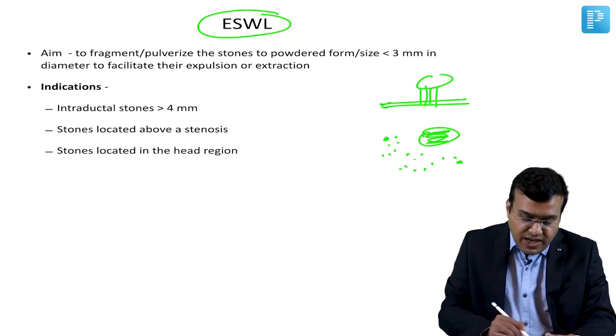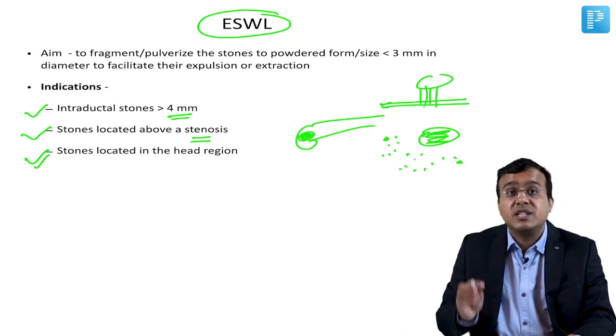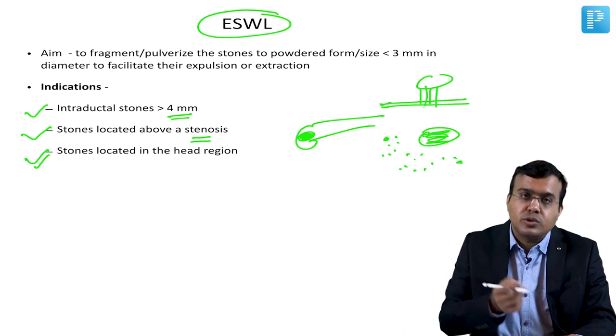So, these are useful when intraductal stones are more than 4 mm, if there are stones located above a stenosis, and large stones located in the head. If there is a large stone located in the head, ESWL definitely helps in breaking the stones, pulverizing them, making them like sand, and then those stones are removed.